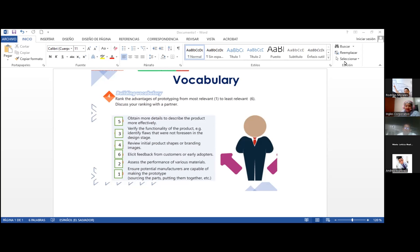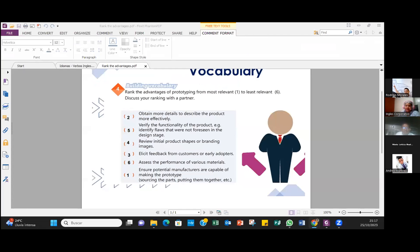Okay, elicit feedback from customers of early adopters. And Carlos says, okay, everybody that has this image can share your screen and we can have access to view all of them. Carlos says, assess the performance of various materials. That will be the less relevant for him. Okay, what about the rest?